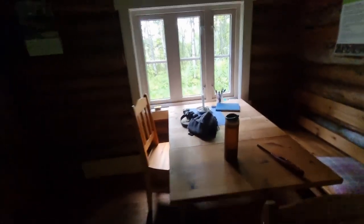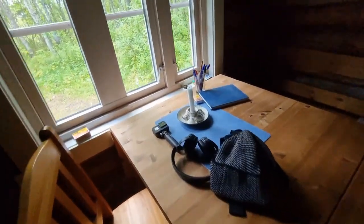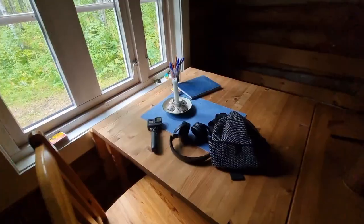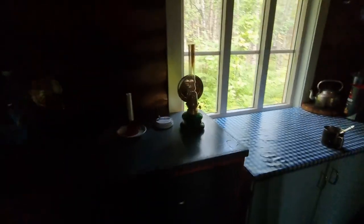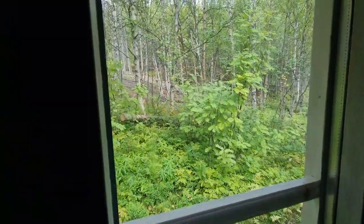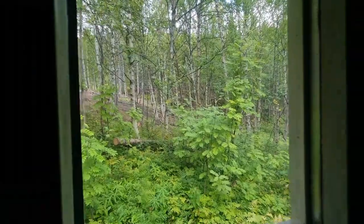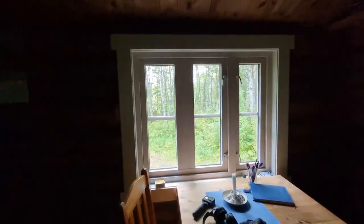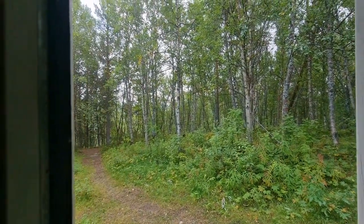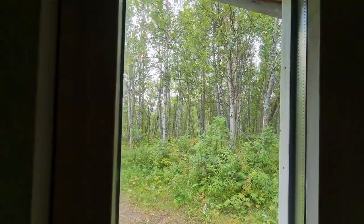I'm not sure, but I think I forgot my GoPro batteries. But I'm going to film with my mobile phone, should be fine. It's a good camera, so this is my view from the cabin. It's actually a cabin in the woods. It's in the middle of the woods, but it's up in the mountains too. And we're going to go explore a little bit now.